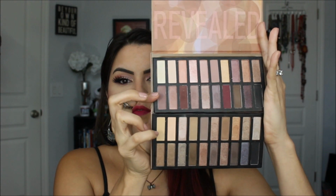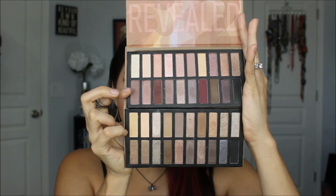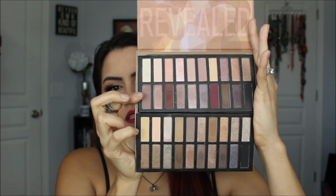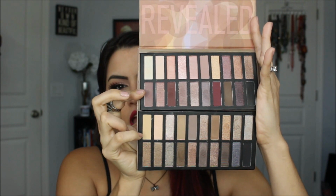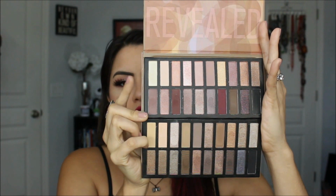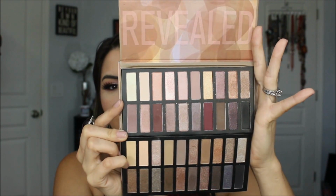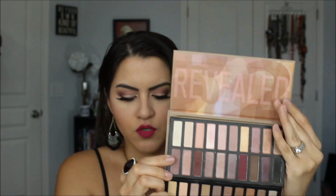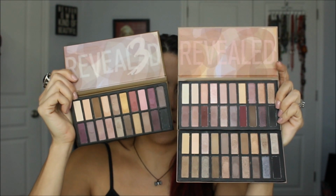So here's the Revealed 1 down below. As you can see, it's more of an Urban Decay regular, like the first Naked palette, a mix of the Urban Decay 1 and 2, where it has taupey colors and neutral nudes. The Revealed 2 is kind of like the Urban Decay 3, where it's a lot more rosy and plum colors. So those are those two. And let me grab this one as well. This is the Revealed 3 that came in this last BoxyCharm.